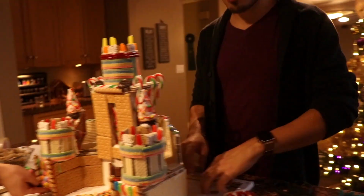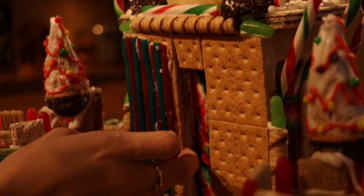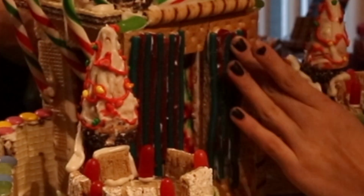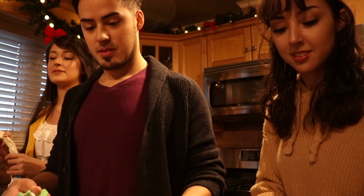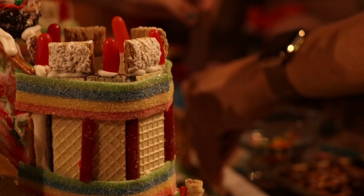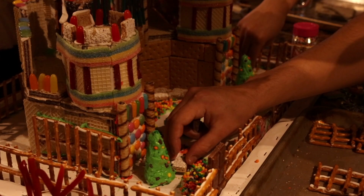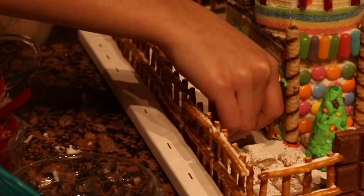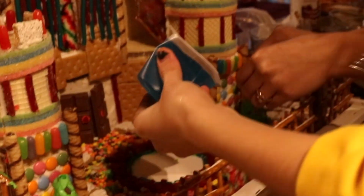I'm gonna start doing the fence. Where's the fence going? The back fence is up. Come on around the front. This looks so good. The fence really makes it. The moment we've all been waiting for.